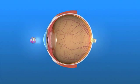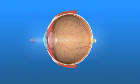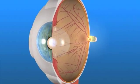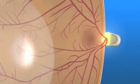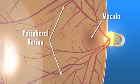Light rays enter the eye through the cornea, pupil, and lens. These light rays are focused on the retina, a light-sensitive tissue lining the back of the eye. The retina has two areas, the peripheral retina and the macula. The macula is a small area at the center of the retina. The peripheral retina is the large area surrounding the macula.